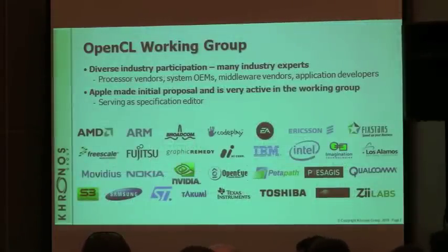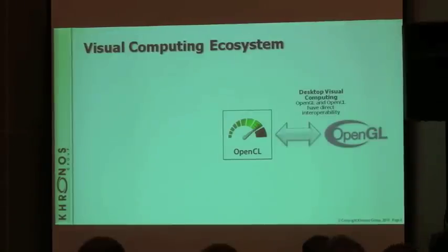The OpenCL working group is a subset of the larger Khronos working group. It's good that we have quite diverse industry participation: processor vendors, system OEMs, middleware vendors, tools vendors, and some application developers too. So we have good, rich perspectives as we create the specification. Apple did make the initial proposal and is very active in the working group, and they're serving as a specification editor.